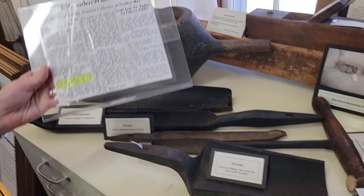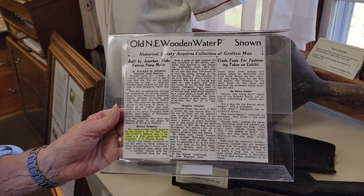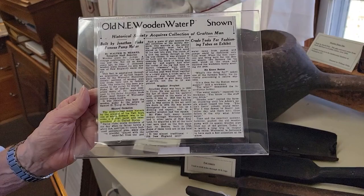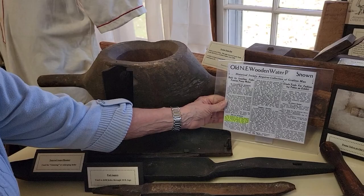So this article is about William Howard Taft, who turned out to be our president. But this was when he was a young child, probably about 8 or 9. He was playing with the Fisk children as Mr. Fisk was installing some wooden water pipes. Most likely not in Grafton, because the wooden water pipe probably was installed in Millbury on that day. But Mr. William Howard Taft was playing with the Fisk children, and they played with the wooden chips that came off of the water pipe.